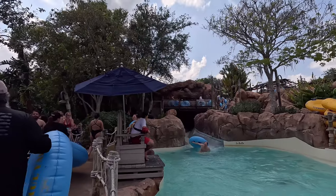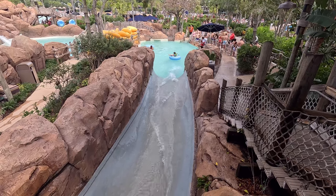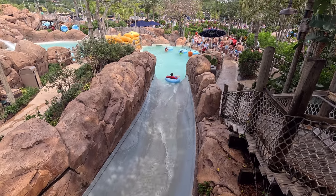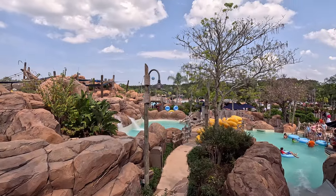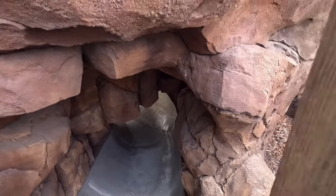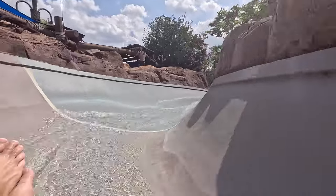This one is called Keel Haul Falls. Yes. So, we'll see. It looks nice and relaxing compared to the other. Yeah, so we got two or three to try over here. There's Disney Springs. There's the balloon. All right, thank you. Ooh, all right.